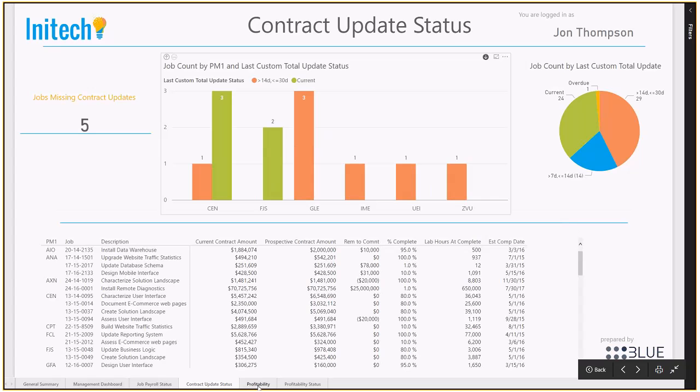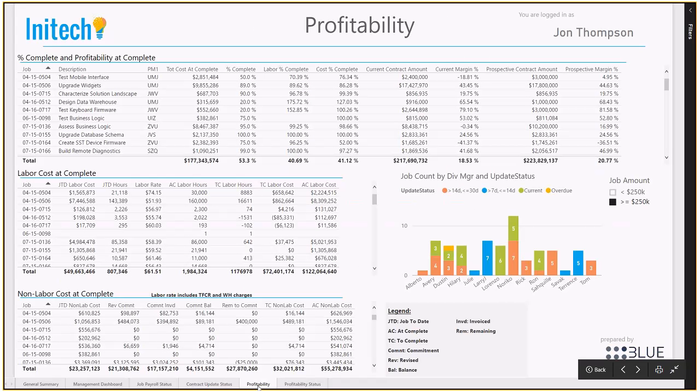On the Profitability tab, we have a bit more of a detailed slide. It includes the status of each project according to the percentage of completion. It estimates the current labor and non-labor costs and provides a job count by divisional manager update status, so that you can know who's overdue on a status update and how many total projects are in fact overdue.